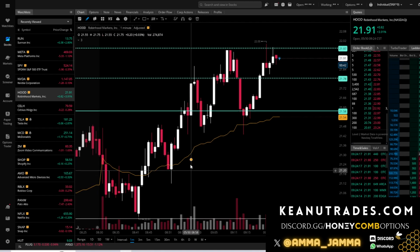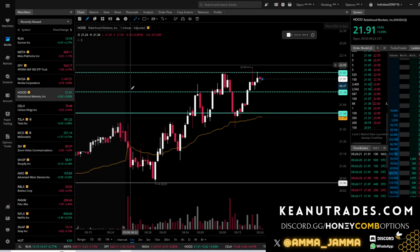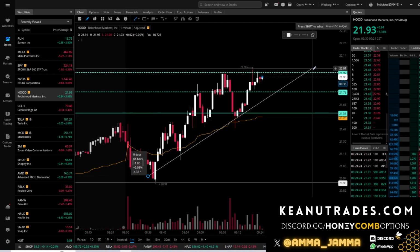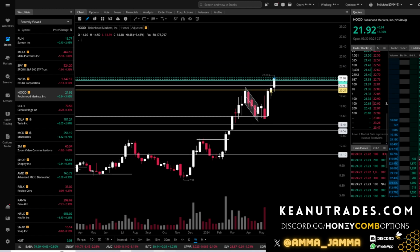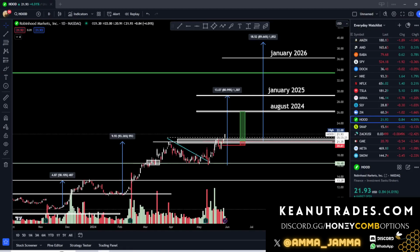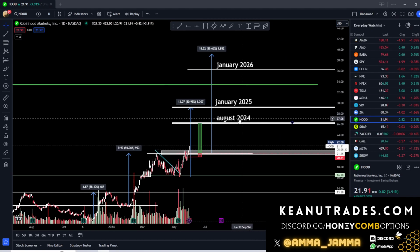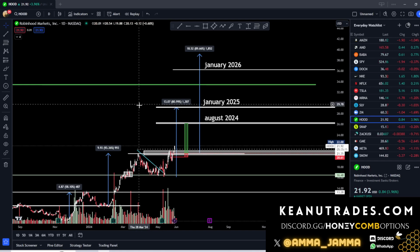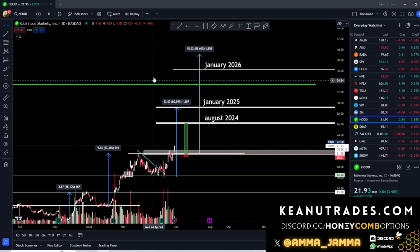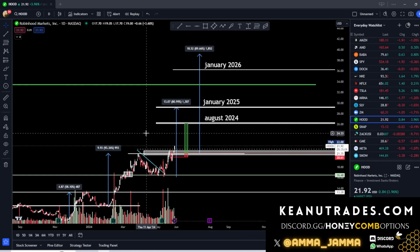I really like Hood, and your little tip of the week is if Hood closes above $22 on the weekly candle this week, and opens above 22 next week, I expect that run through $30 to $35. I'm going to flip on to my TradingView for this one. I expect this run to be substantial. Here are my time targets. So I expect us at around August 2024 at about 26, January 2025 around 30, and then January 2026. These are the contract prices and the targets for each one.